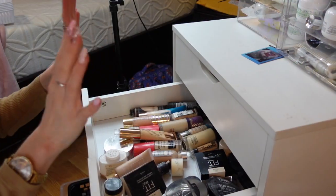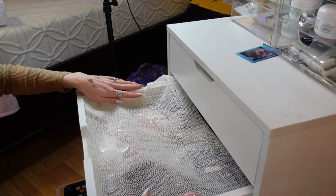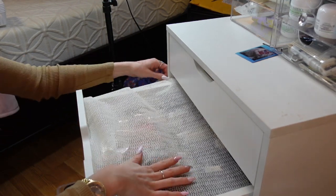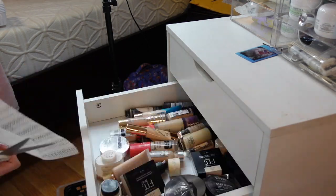Okay guys, so I have got the foundation drawer here. Excuse Toby from barking. I'm going to go ahead and measure and cut this as well. So, I'm going to go ahead and cut one and then just cut the rest of them. That's good.